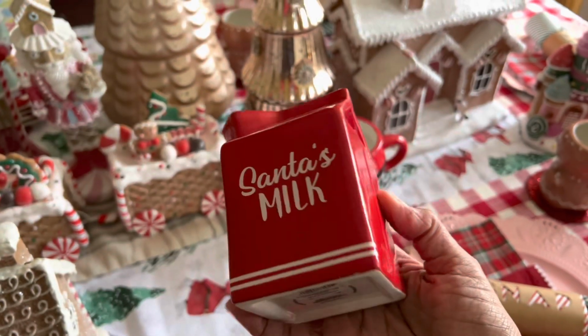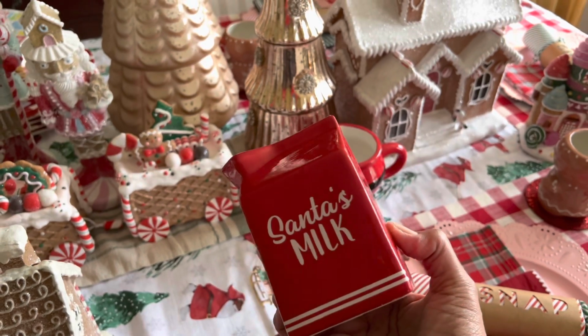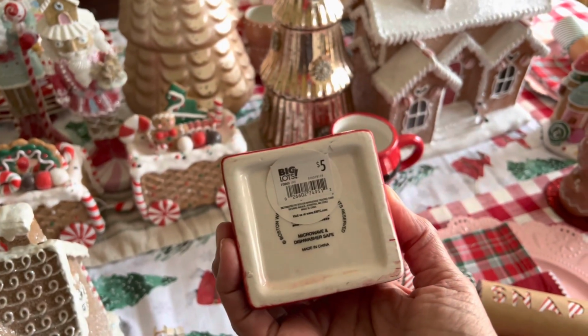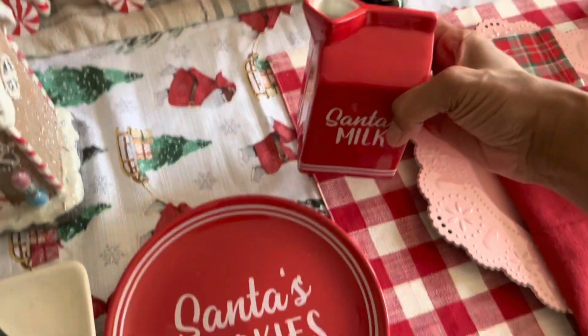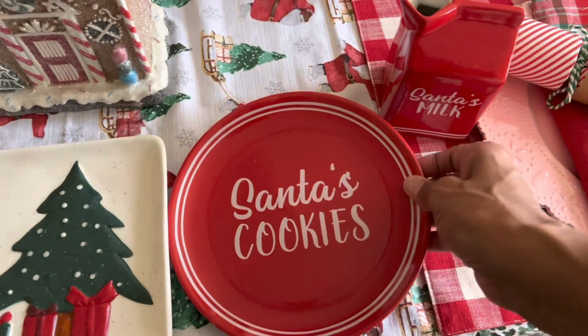I am always forgetting something. I picked this up from Big Lots, the little Santa's milk carton in ceramic, red and white. It is so cute. I didn't want to risk not getting this. I picked it up for $2.50. All of Big Lots merchandise is 50% off. And it matches perfectly with the Santa's cookie plate that I picked up for 90% off last year.